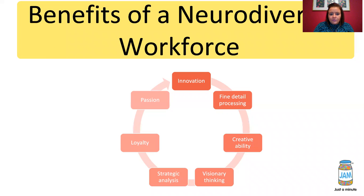Loyalty also. If a neurodiverse staff member is supported well within their workplace, they will be loyal to that particular employer. You'll also find that their timekeeping is really good and that they will be punctual and they will turn up on time and they will take their breaks on time and they probably won't go over their time on their breaks and things like that as well.